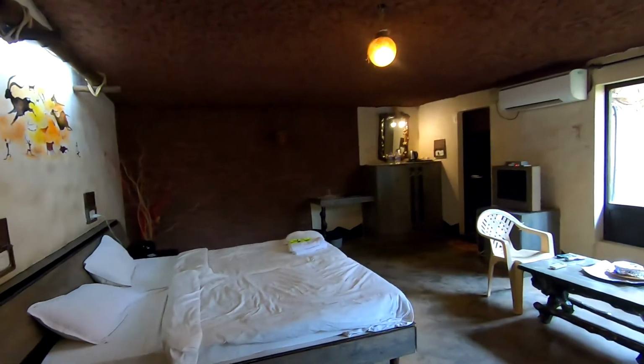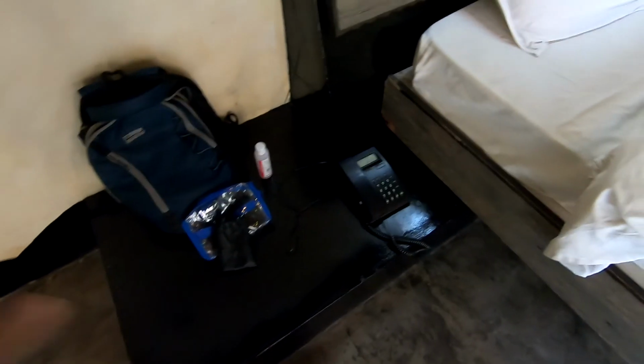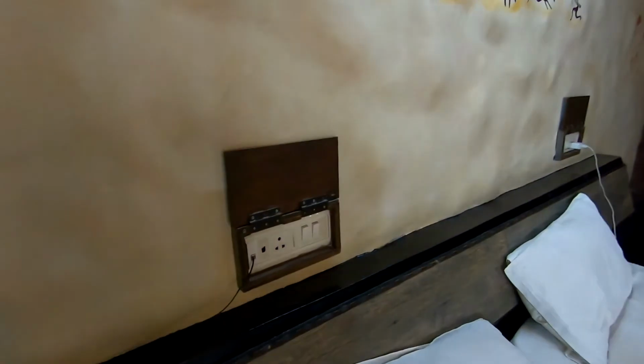This is the door through which we come in. The latch used over here is quite traditional, it's not the modern one. Then you have ropes and more wood, and this is how the room looks. It's quite spacious. My voice may echo because we're literally in a cave. Maybe man-made, but still a cave. The key goes in here, small space, phone, switchboard. Now all the switchboards have a wooden cover.